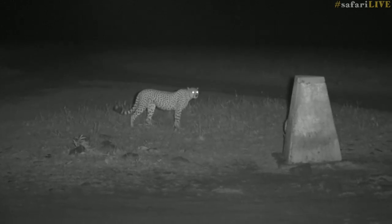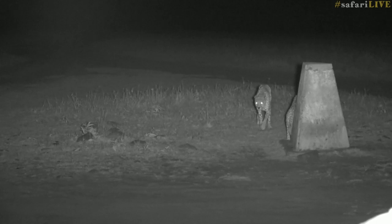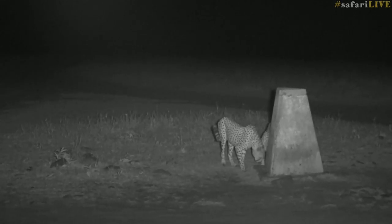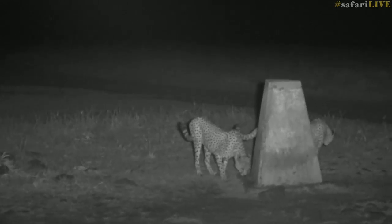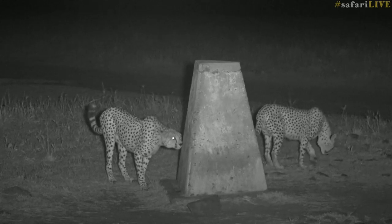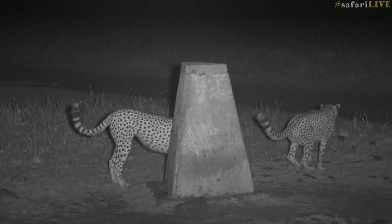Okay, there we go. Sniffy, sniffy, sniffy. James is wondering, what is the average cheetah territory size compared to that of somewhere like the Kruger? It's quite similar, James. For males, around 120,000 acres. Females, probably a bit bigger.